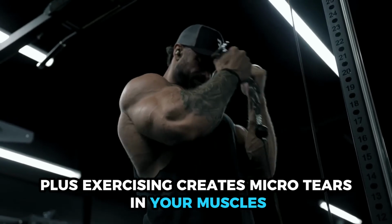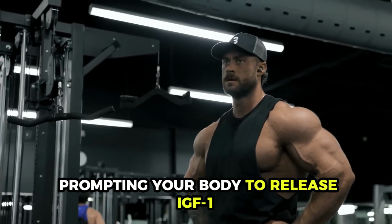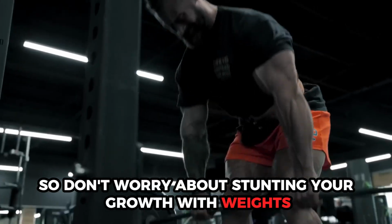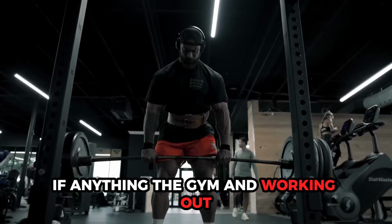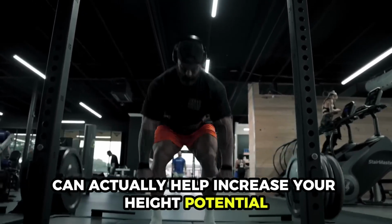Plus, exercising creates micro tears in your muscles, prompting your body to release IGF-1 to repair and strengthen them. So don't worry about stunting your growth with weights. That is a very common gym myth. If anything, the gym and working out can actually help increase your height potential.